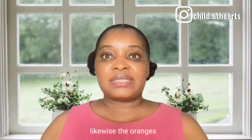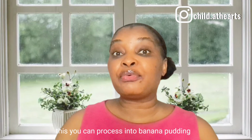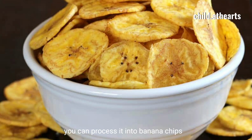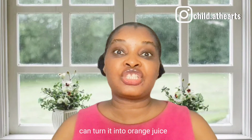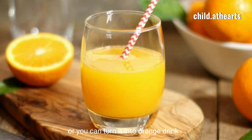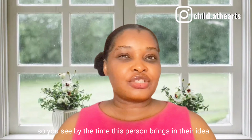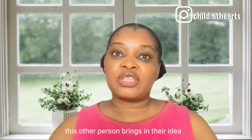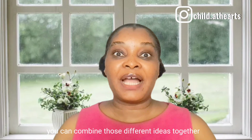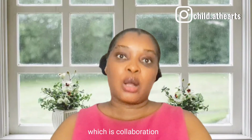Likewise, the oranges. Then they start collaborating. This you can process into banana pudding, you can process into banana chips and sell and make money. For oranges, you can take it like that, sell it like that and make your money. You can turn it into orange juice or you can turn it into orange drink. There are differences, and sell and make money. So you see, by the time this person brings in their idea, this other person brings in their idea, you can combine those different ideas together to achieve that goal, which is collaboration.